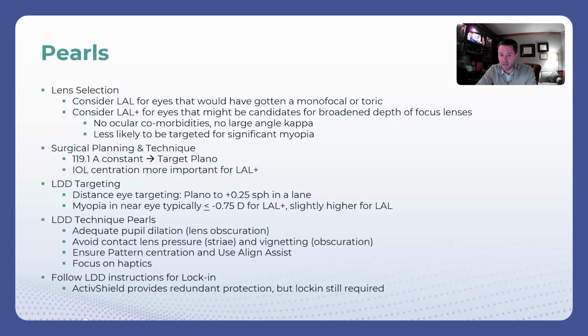Surgical planning, our A constant 119.1, and we're targeting plano. You don't have to use the old A constant 118.4 where you had to expect to end up a little bit more hyper. With the new A constant, you target plano and you get it pretty accurately. The IOL centration is definitely more important for the LAL plus because of that asphericity. We do need to make sure that that lens is perfectly centered.